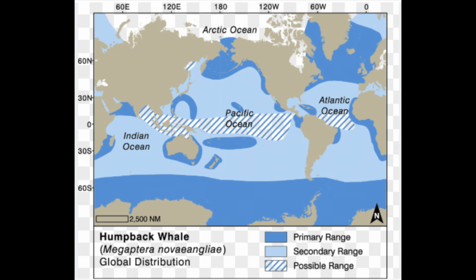Where do humpback whales live? Basically everywhere. Next topic. No, I'm just kidding. But they basically live all around the world, from the freezing water near Antarctica to the warm tropical seas near the equator. But they don't just stay in one place, they travel a lot.